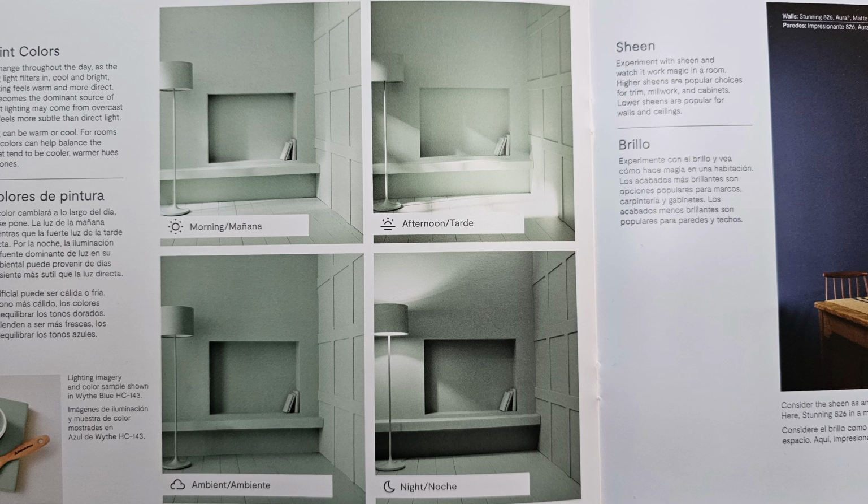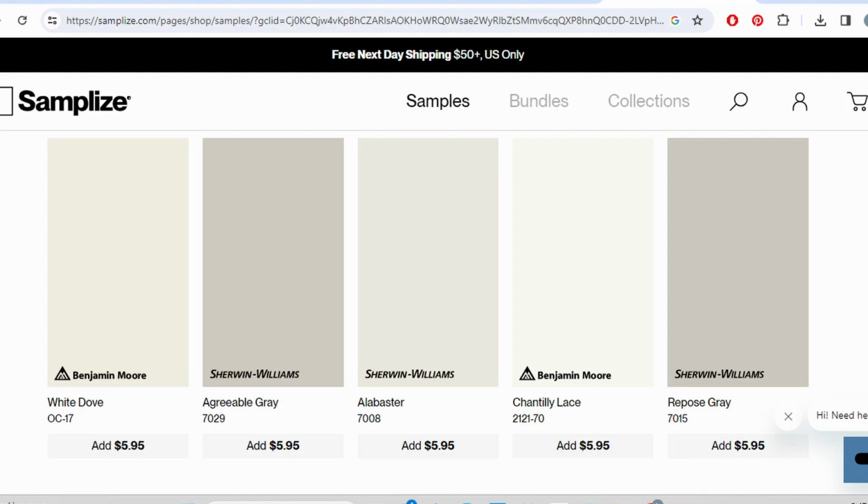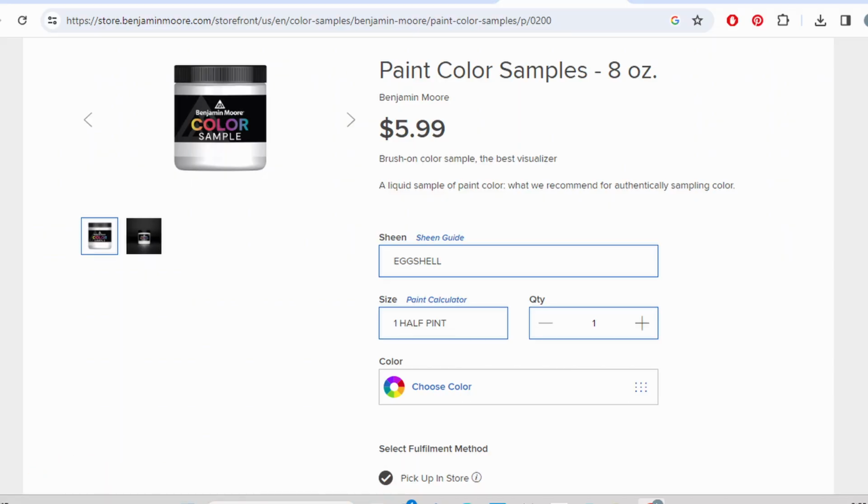You can also order peel and stick samples online, but I'd rather save the money for my next step. When I think I have the right color, I either get a sample size or a quart container and paint a larger area. If it's a big decision, I might invest in 2 or 3 samples to test. Some people recommend buying foam board at the dollar store and painting that so you can move it around the room.